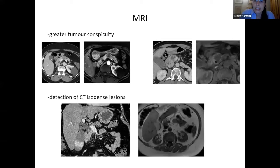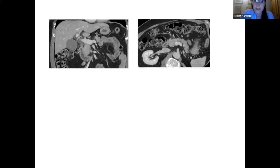As per guidelines, MRI is a very useful problem-solving tool in primary staging. The strength of MRI is the excellent contrast resolution. We can usually delineate tumors much better than on CT, and we can also detect CT isodense lesions.